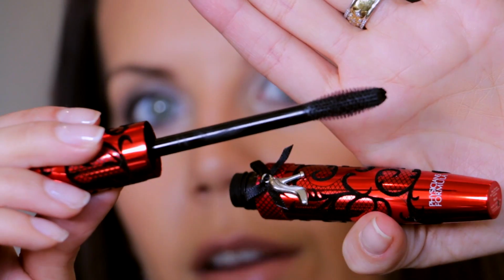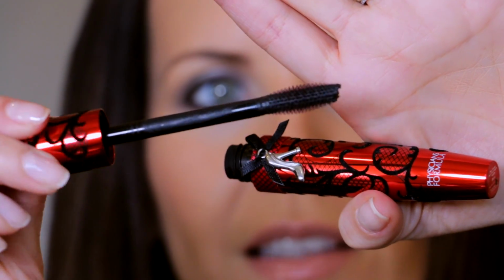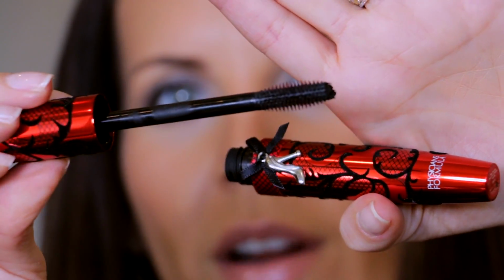This brush looks very familiar to the Jumbo Wear Mascara brush. It's a rubberized brush. It has, you know, a lot going on there, so you're able to build and get some separation.